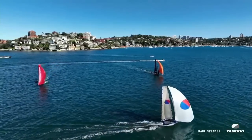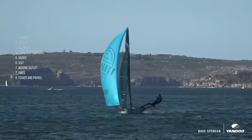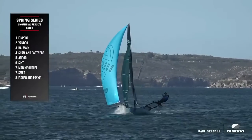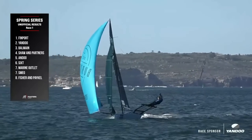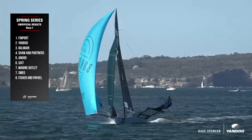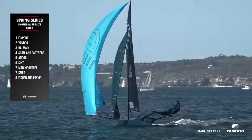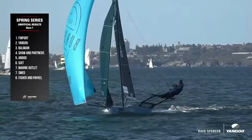Nice job. So I think we've seen a great race today, Andrew. First race, so it's had a bit of everything. Yeah, no, technically complex. The scratch boat won, which is unusual. So now everybody else has kicked off scratch for next week, the way the handicapping system works. So Finport making a little mark and pushing Andu and Yandu out to a couple of minutes handicap.